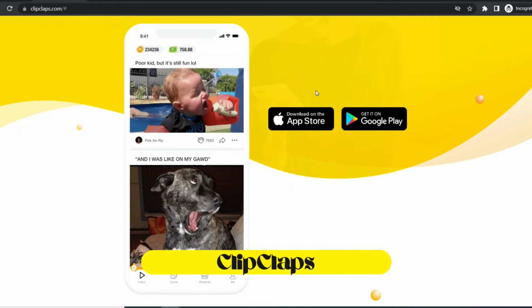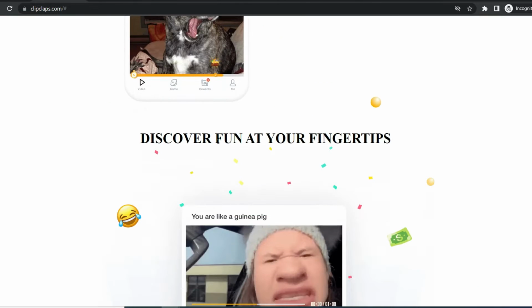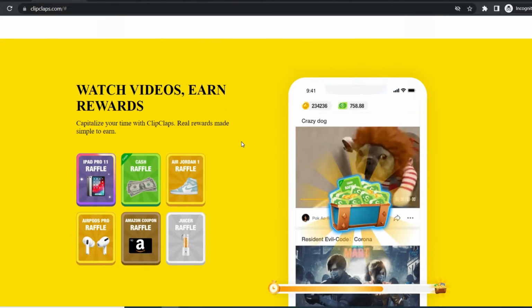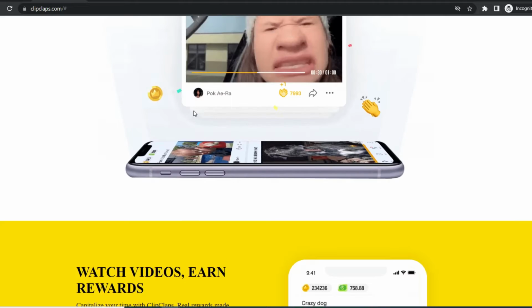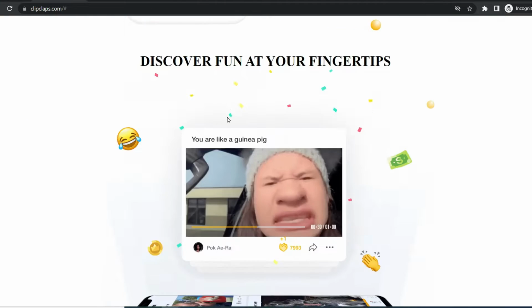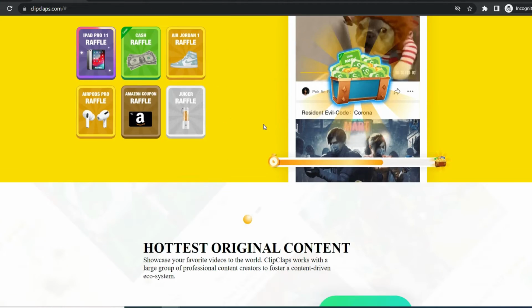The second app that we are going to talk about is ClipClaps. This is the app for lazy people, the people who are in love with TikTok. If you are scrolling down from morning till night and you are not using ClipClaps, then you are mad, because this app will pay you for scrolling down TikTok videos. So the more time you spend on TikTok, the more money you are going to make.